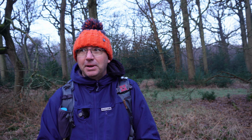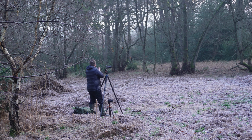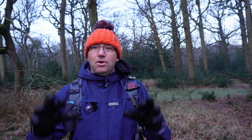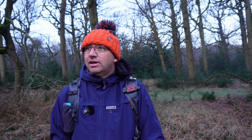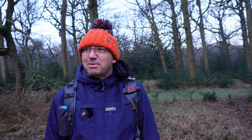Out with Martin this morning in the local woodland again. But when you know the areas and you know you're going to get some nice conditions, I think it's always worth coming local, because you know places where you can just head to. And as soon as I walked into my favourite area, I'm seeing compositions.